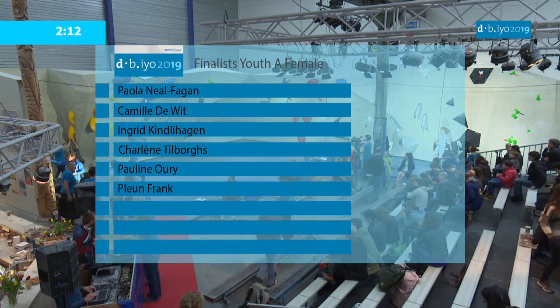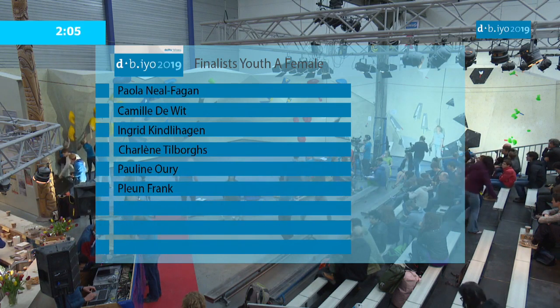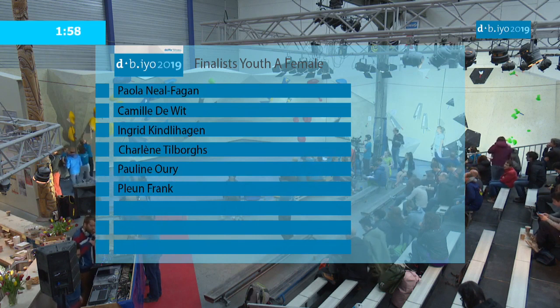Here we can see the finalists. We got Bleau in front and ending up first in the qualifiers, so she'll be climbing last. Pauline Horry, Charlène Terburg, Ingrid Kindehagen, Camille de Wit and Paola Niel Fagan.